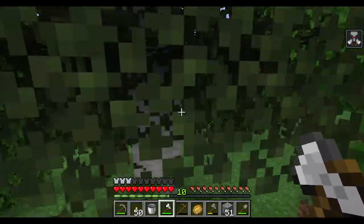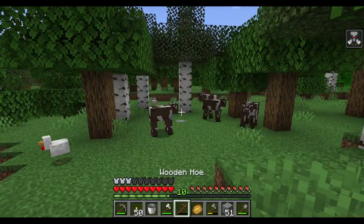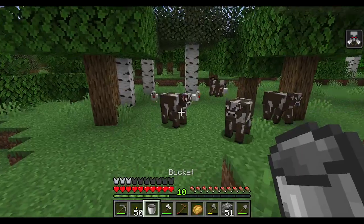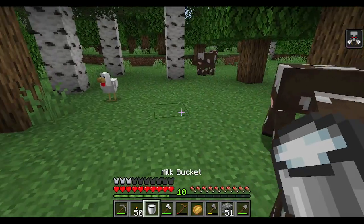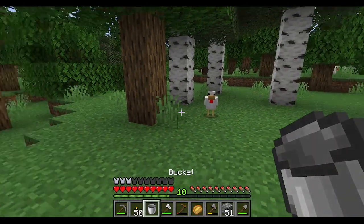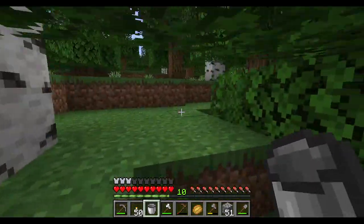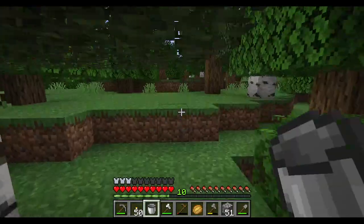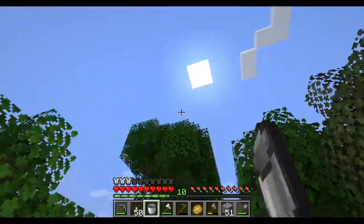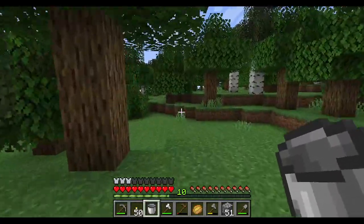Oh, found a cow. Nice. Should I make another pen for it? You know, I don't have any wheat on me, though. What did you think you were going to do when you found a cow? Drinking some milk. Now I'm curse free. Oh, and a village. No, I'm going to come back and get the wheat. It's just a straight line this way.